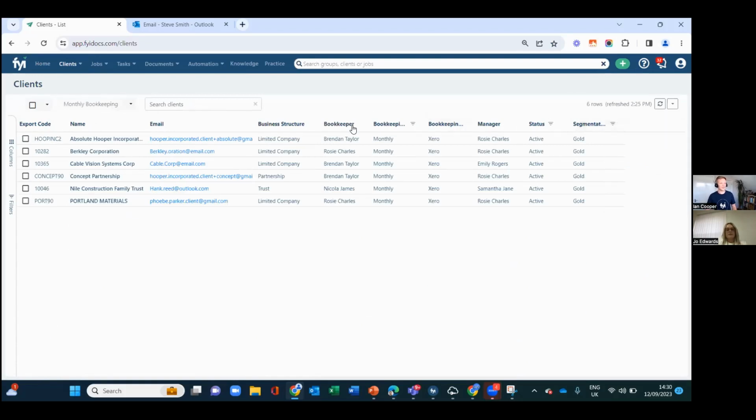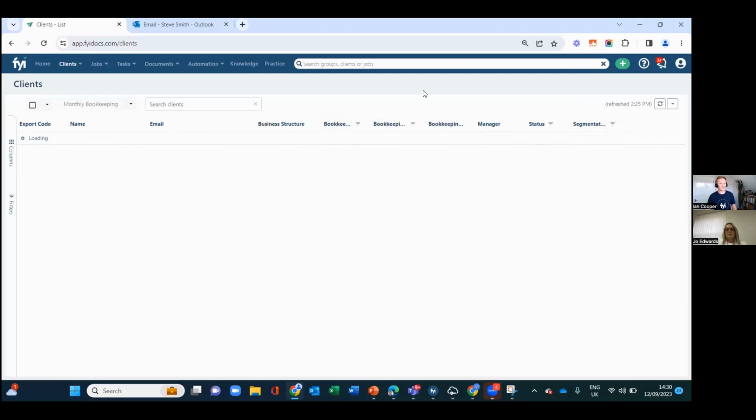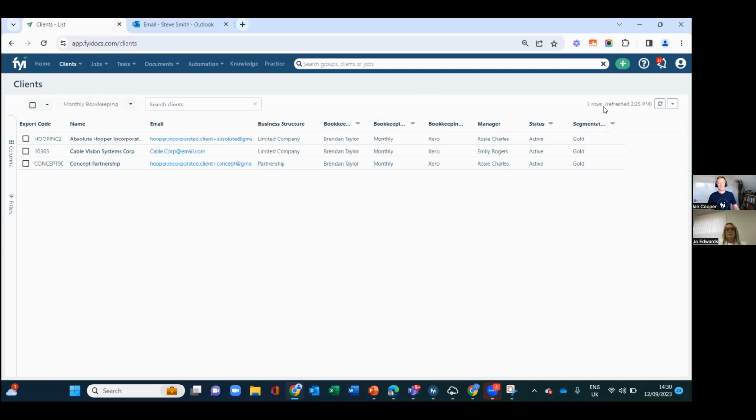So maybe I just wanted to have a look at all gold clients where the bookkeeper's Brendan. So I can just filter that down in there. So I've now got a list of 3. So you can see cutting and slicing this data to be able to create tailored lists becomes incredibly easy. And then once you've got that tailored list, you might want to send them an email, or you might want to assign tasks to them or launch jobs.